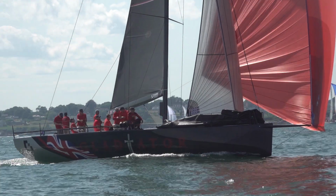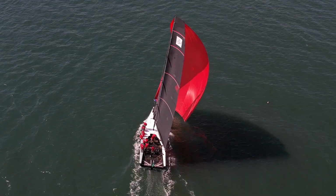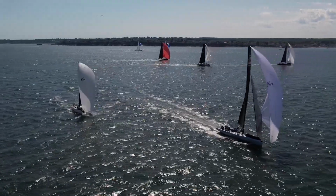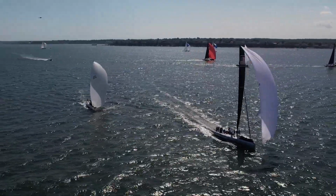Normally we're racing windward-leeward, so it's very straightforward. We sail upwind, we sail downwind, back upwind. Not very many sail changes, and that's the big difference. You go around the island, you turn 20 degrees to the right, 20 more degrees to the right, and you know, different sails go up.